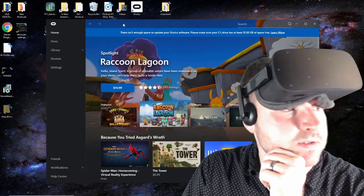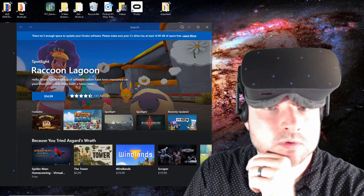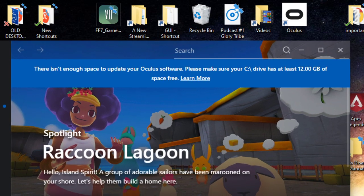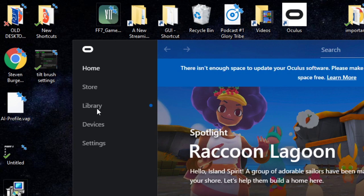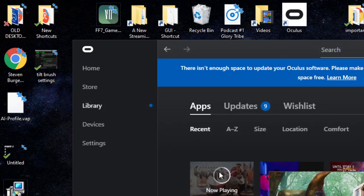Yeah, take a look at this. This is probably what's going on, guys. Zoom in. So yeah, this is probably what's going on. You can see there isn't enough space to update Oculus software. It's probably because of an update that I don't have or something. I don't know. Let's just relaunch the game.